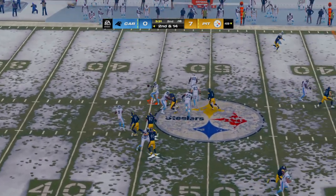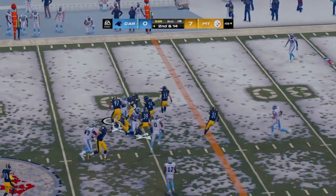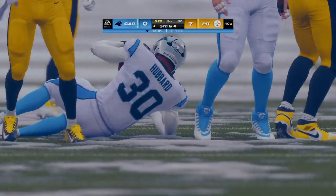They'll try to throw now. Young. They'll run the screen with Hubbard. And he'll be brought down, it looks like right at the 40. They get 11 back on that one. It leads to 3rd down.